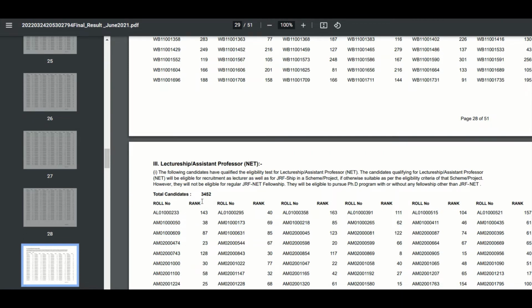Total number, you can see there are 3,452 students who have qualified NET. This list belongs to all streams of students: life science, chemical science, arts, commerce. So all streams are present here. And JRF qualified students are also eligible for the NET examination. JRF has a 2-year validity, while NET has a lifetime validity.